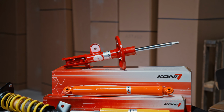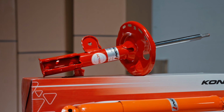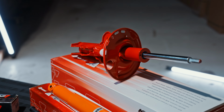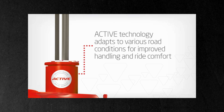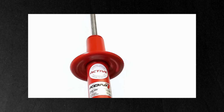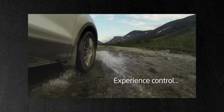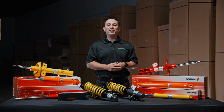Then there's the Special Active. This is one of my favorite pieces of engineering. Using KONI's frequency selective damping technology, the shocks automatically react to what's happening. Cruising down a rough road, they soften up to improve comfort. Throw the car into a corner, they firm up to reduce body roll and improve stability. No buttons, no electronics, it simply adapts as you drive. Pretty cool stuff.